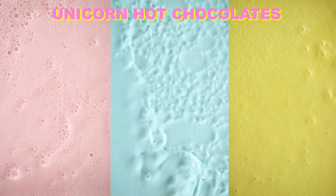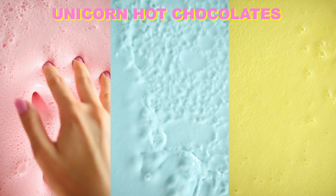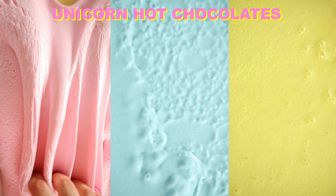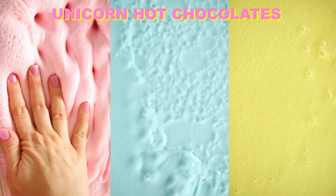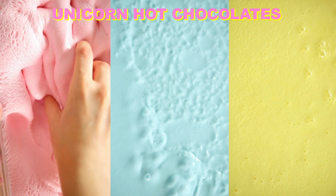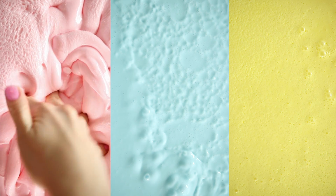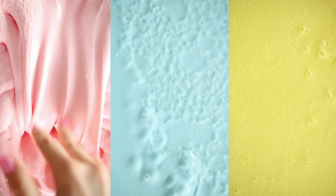So next we have 3 unicorn hot chocolates. These ones are different scents of hot chocolates that I've had in the past that I really, really love. If you guys aren't familiar with what unicorn hot chocolate is, it's actually a hot chocolate somebody invented where it is like a pastel rainbow color, and I really loved it. I wanted to get in on it, so we have 3 different unicorn hot chocolate scents for you today. So these are sold individually in 4-ounce and 8-ounce sizes, but if you want to try all 3, all you have to do is buy the trio sampler set.